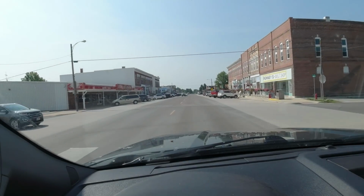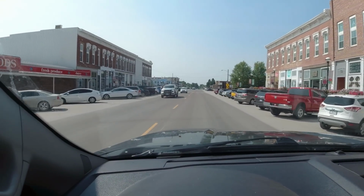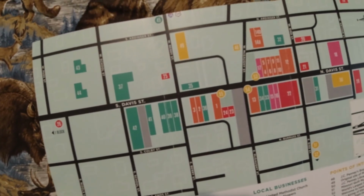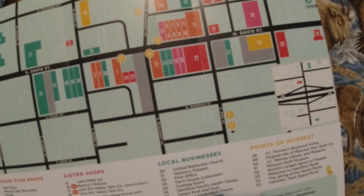For anyone that's a quilter, this doesn't really need an introduction, but for those who aren't, there are 12 quilt stores here in 2 city blocks. They have now named this town Quilt Town, USA, Hamilton, Missouri. It started with one lady opening a quilt shop, and it just grew and grew.